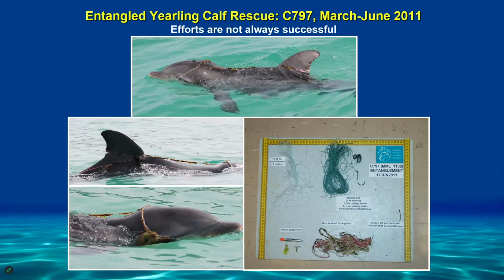We finally were able to approach it with a long-handled cutting tool and boat hook. We grabbed a hold of the line, pulled the animal up to the boat. We were able to clear all the gear from the animal and release it. It swam back to its mother, but 5 days later, the mother was seen and the calf was nowhere to be found. So we consider that one to be unsuccessful.